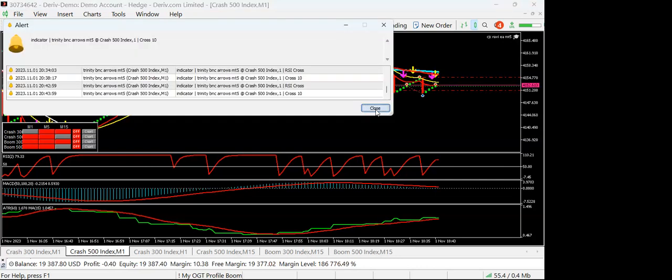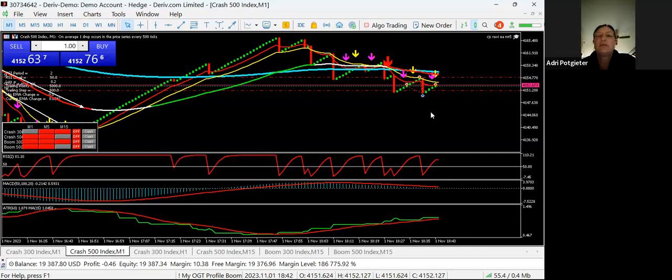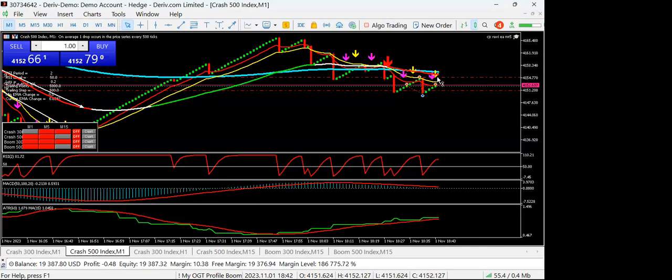There's my second arrow. Can you see where it crossed the 10? Will you take that trade? Come on, yes or no? Yes, yes, no, yes, no. Answer me. The one that just appeared now, the arrow, the yellow arrow, the cross of the 10. Will you take that trade now? Give me a few yeses and a few noes. Yes or no? Yes, Doc.